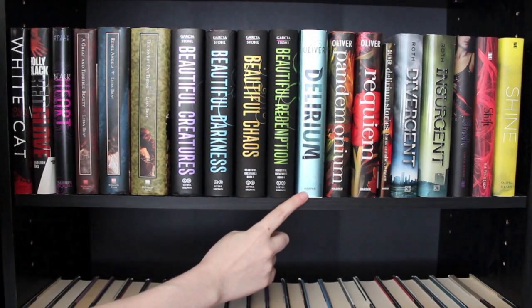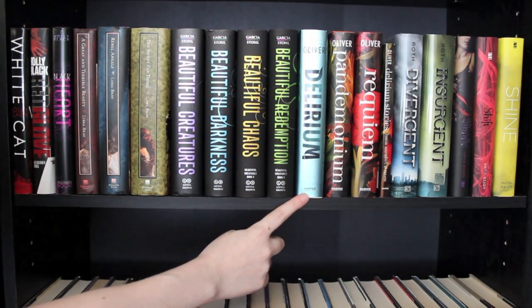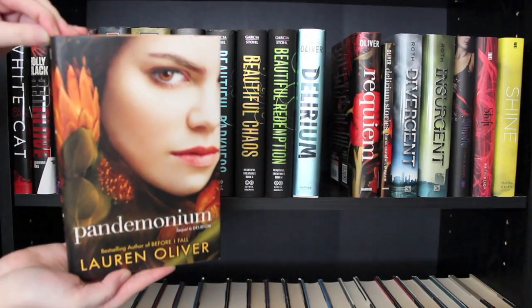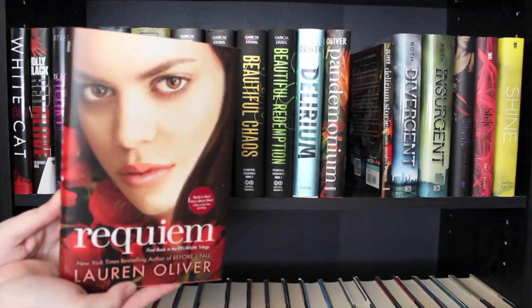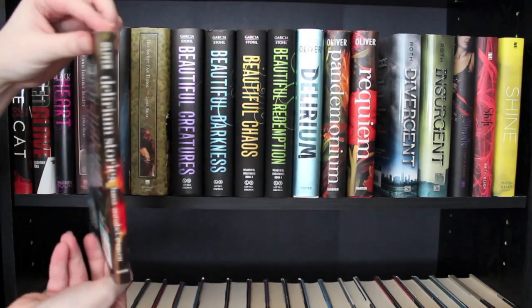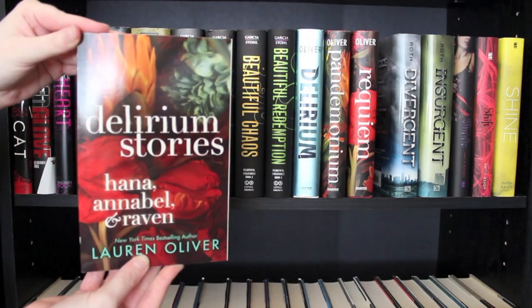Next, I have the Delirium trilogy by Lauren Oliver. Delirium, Book 1, cover doesn't match, so depressing. Pandemonium, Book 2, and Requiem, Book 3. I also have Delirium Stories, which is just a little tiny book with a couple short stories in it set in the Delirium world.